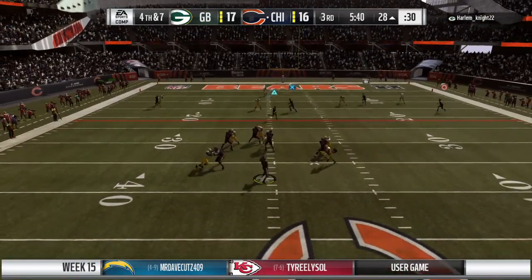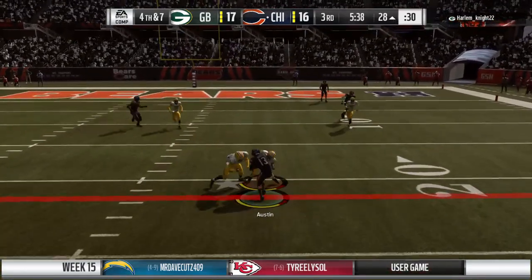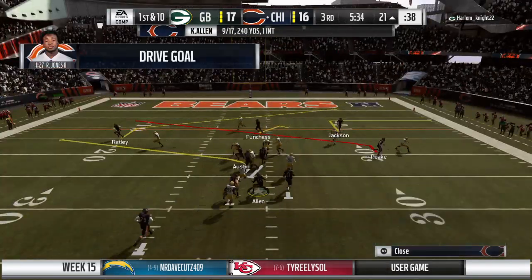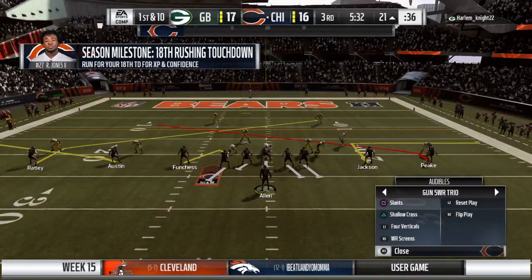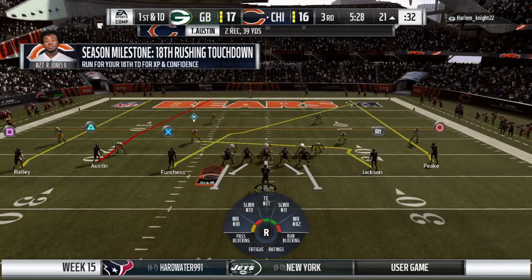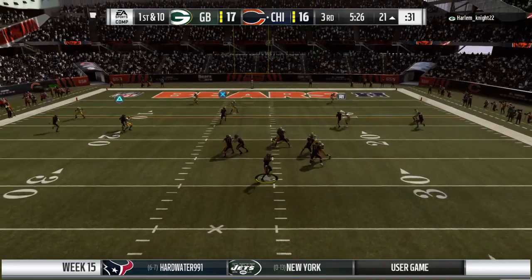Allen will look to throw for it on 4th. Over the middle, he hits Austin. And he will have a first down at about the 21-yard line. They've been burned twice already on 4th down, but the 3rd time's the charm as they keep the drive moving.